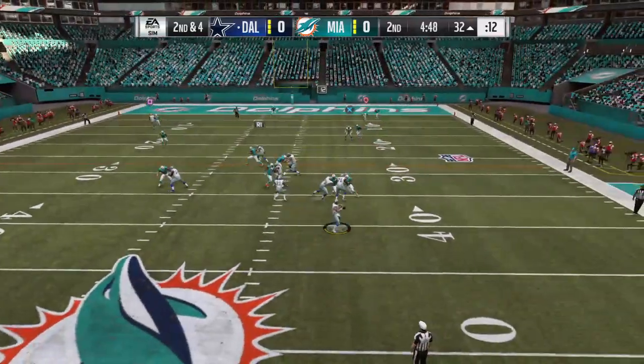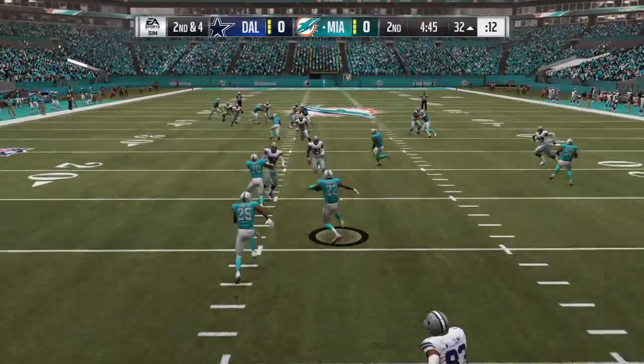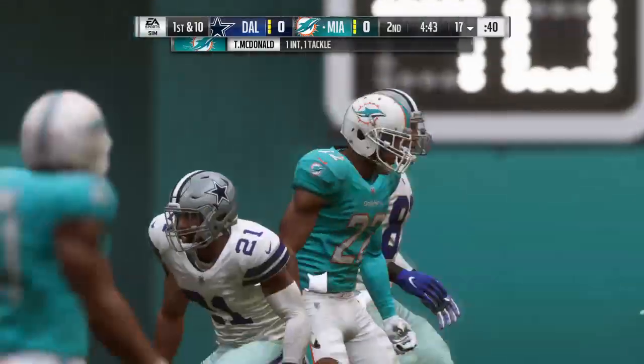To throw is Prescott, sliding out of the pocket. Trying to get it to Williams, but it's intercepted. Picked off by T.J. McDonald, and the return goes up to his own 17-yard line.